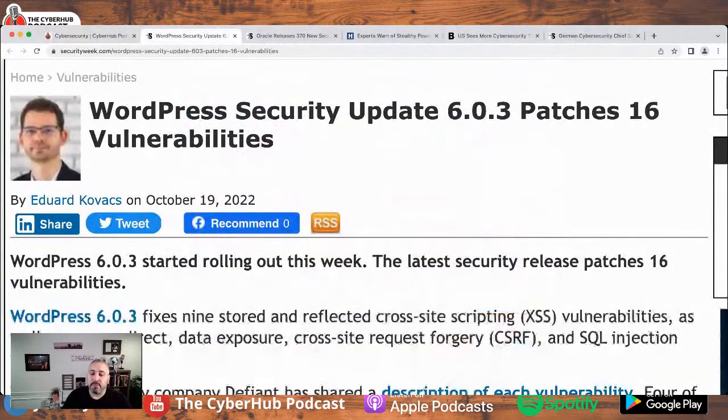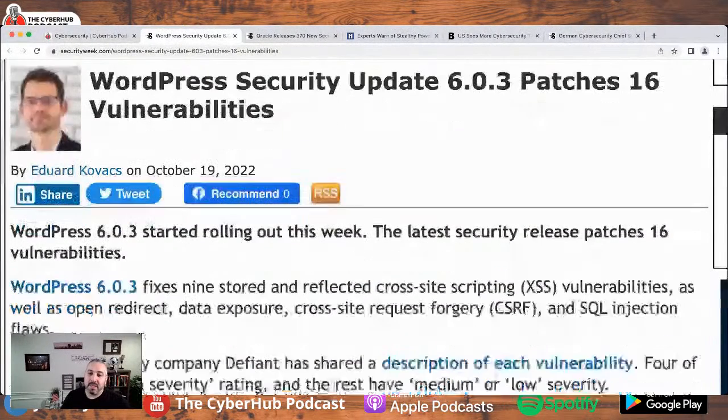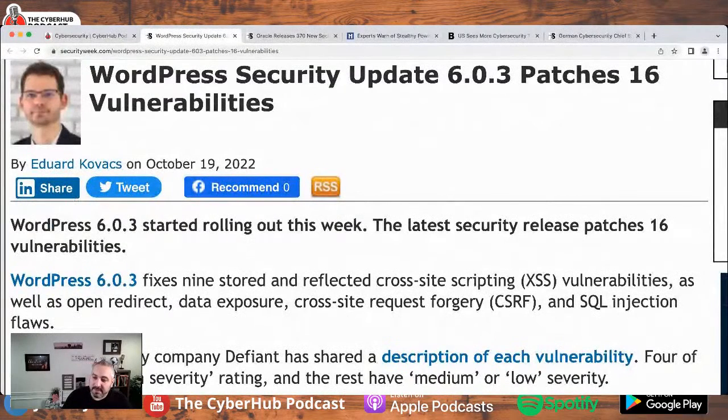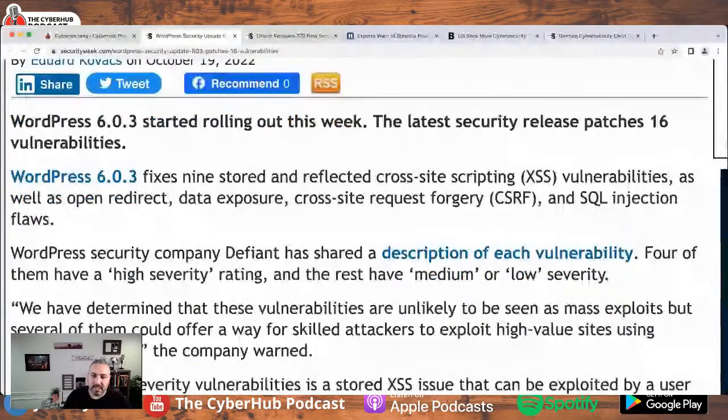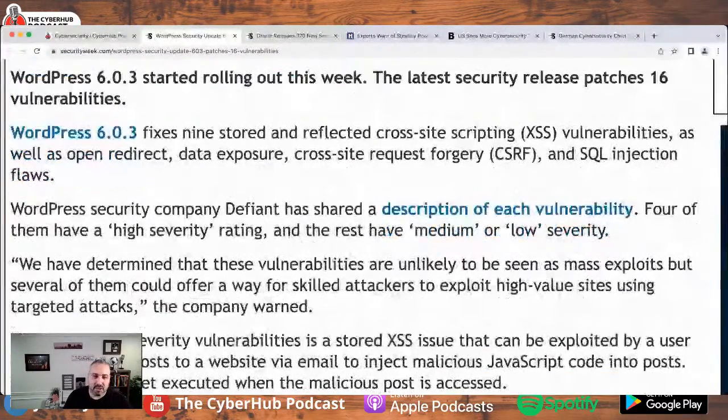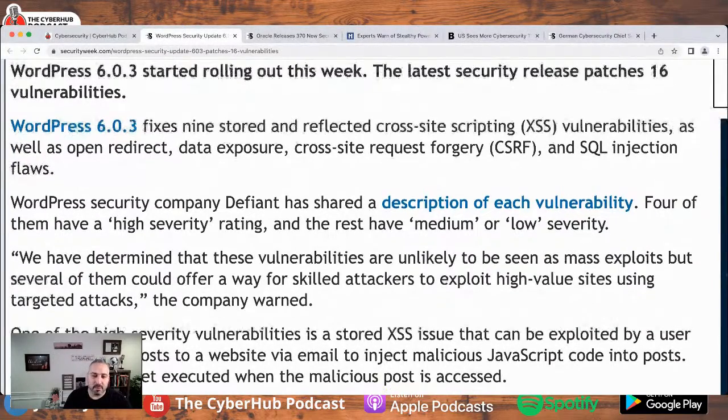We'll start with WordPress Security Update 6.0.3, which is patching 16 different vulnerabilities, including some that are cross-site scripting vulnerabilities, as well as open redirect, data exposure, cross-site request forgery, and SQL injection flaws. WordPress security company Defiant has shared a description of each of the vulnerabilities. 4 of them have a high rating, and all the rest have medium or low.